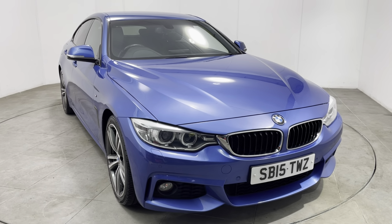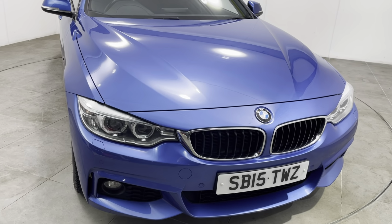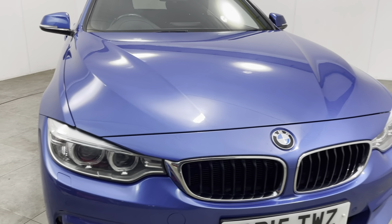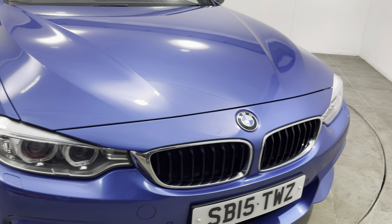Today we have this 2015 BMW 4 Series Gran Coupe. Just starting with the front of the car, I'll get as close as I can so you can see there's no stone chips of any note. That is the case all the way along the front of the car.